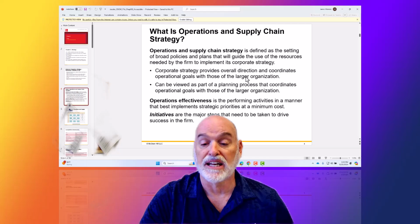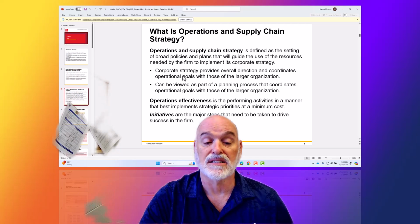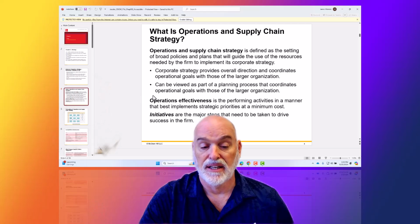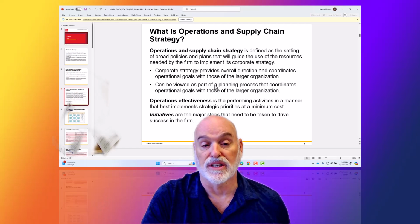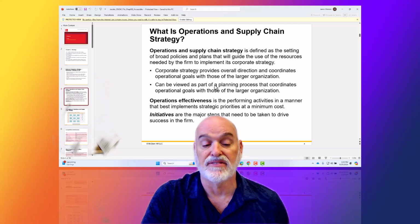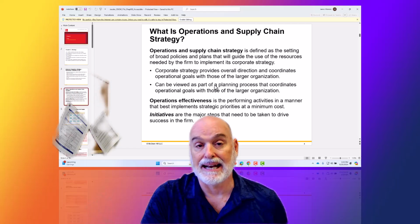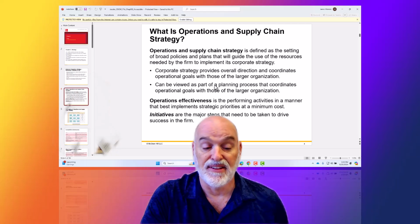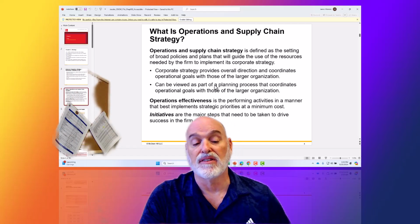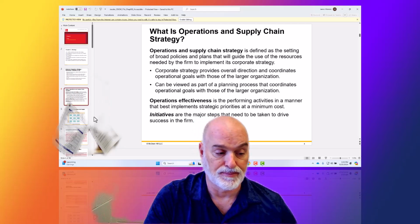Corporate strategy provides the overall direction and coordinates operational goals with those of a larger organization. It can be viewed as part of the planning process that coordinates operational goals with those of the larger organization. Operations effectiveness is performing activities in a manner that best implements strategic priorities at a minimum cost. And the initiatives are the major steps that need to be taken in order to drive success in the firm.